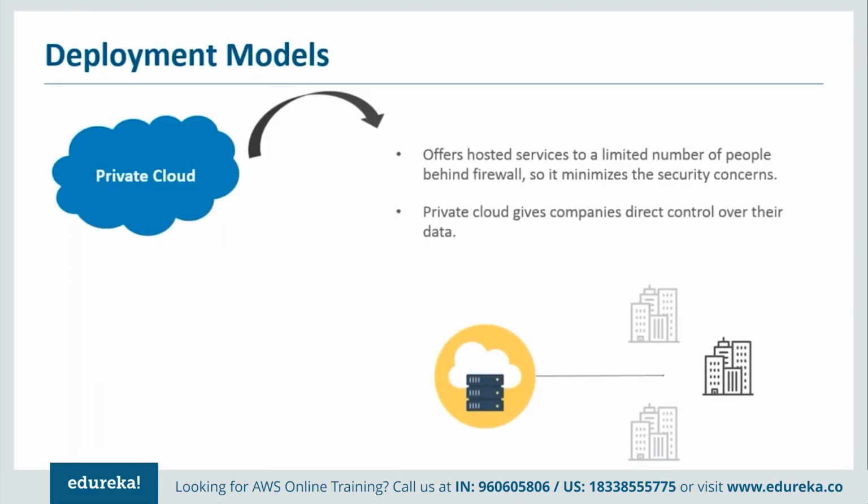Next, we have the private cloud. Now, this is a little different. Here, you are provided with this service and you can actually go ahead and create your own applications.